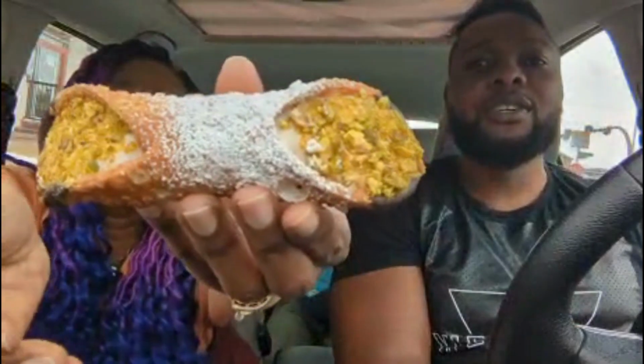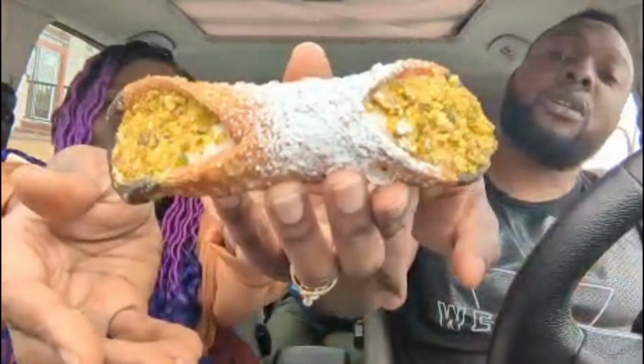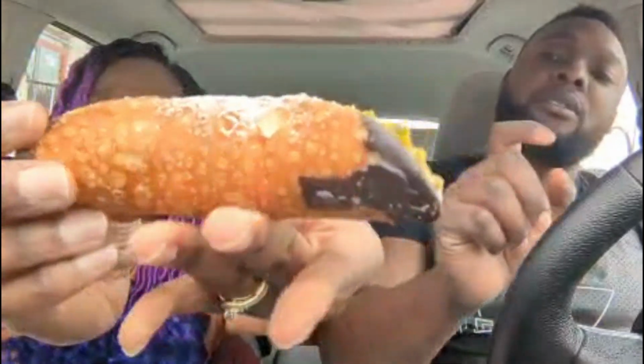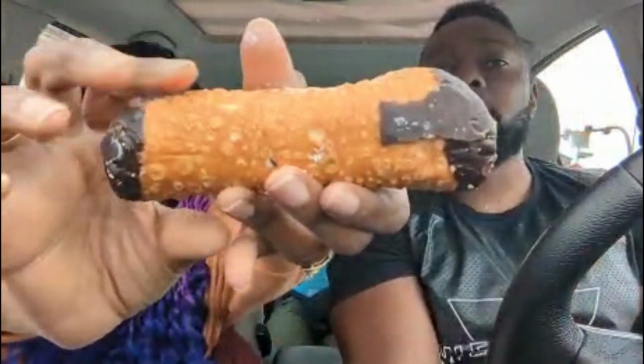Bring it up. Showing up. Whoa. The pistachio cannoli. It has some chocolate on it too, right? Like, and at the back. Yes, the crust. The crust has some chocolate on it. Oh. Do us the honor, please.